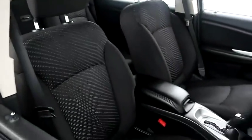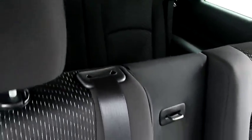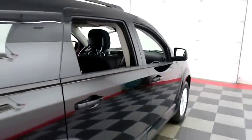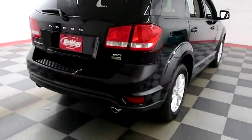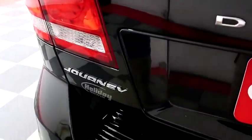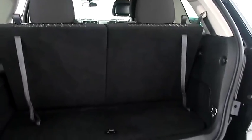Inside, cloth interior. Seats are very clean all the way throughout. Second row bucket and third row bench seating, so plenty of room for the whole family. One more look down the passenger side, then swinging around to the back end, you have dual point exhaust. Taking a look inside of the hatch, there's a 50-50 split on the back seats, so you can fold those down if you need more room.